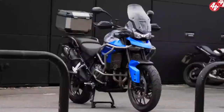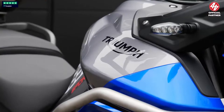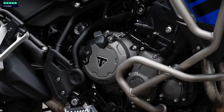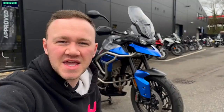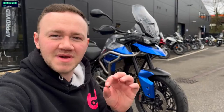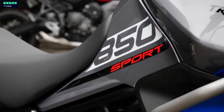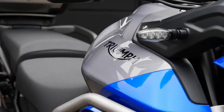The Triumph Tiger 850 Sport, an incredibly capable, usable, friendly adventure sport. It has the same 888cc engine as the Tiger 900, albeit with a slightly different tune. It puts out 86 brake horsepower and 84 newton meters of torque. And those that are paying attention may notice that means this thing can be A2 compliant. The engine is tuned ever so slightly more focused on that lower rev range. And all in all, the 850 Sport is an incredibly popular bike across the UK.